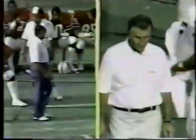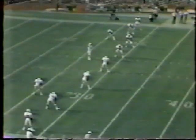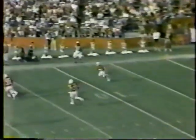Closing the door on the Patriots for the day. Ron Meyer, head coach, New England far side. Shula, head coach, near side. Patriots will be 0-2. Dolphins will be 2-0. Next week, Miami at the Raiders. And the New England Patriots will take on the Jets.